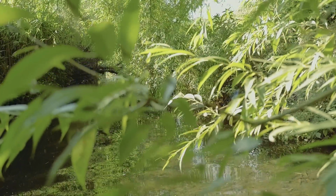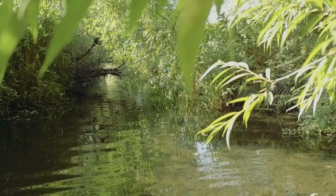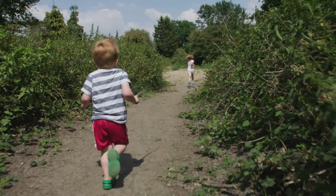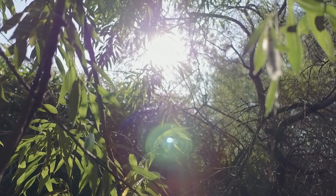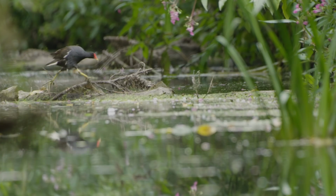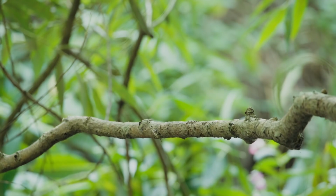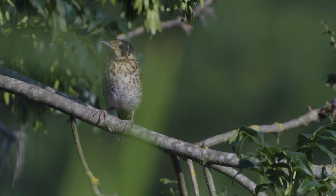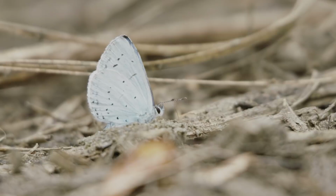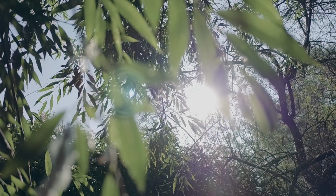Throughout the country, urban rivers meander through our towns and cities. They provide places to explore, spaces to relax, and a valuable habitat for wildlife. Meet the thriving communities of wildlife and volunteers along one river, hidden in the borough of Kingston-upon-Thames.